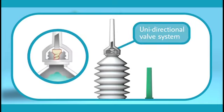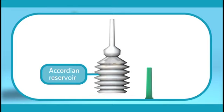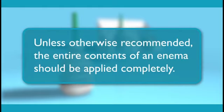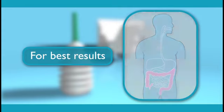The unidirectional valve system contained in this enema means the liquid enema is prevented from flowing back into the reservoir once inserted into the bowel. The practical accordion reservoir also ensures that a patient can use the enema on their own, and the active substance can be administered completely. Unless otherwise recommended, the entire contents of an enema should be applied completely. For best results, the bowel should be emptied prior to administration.